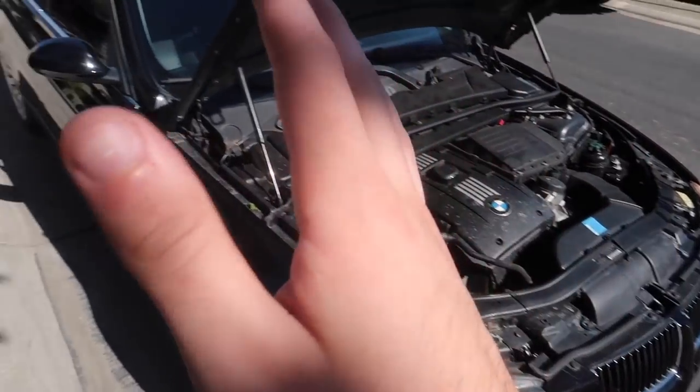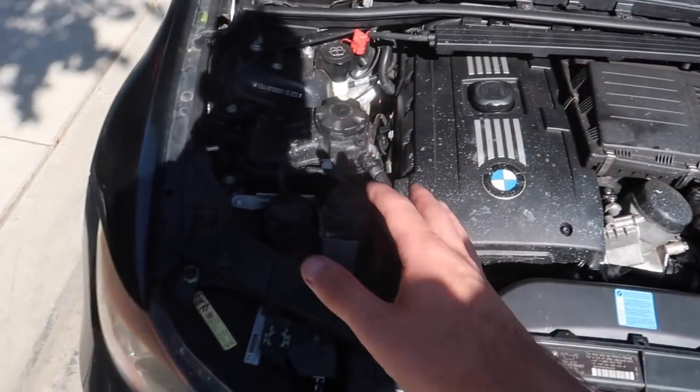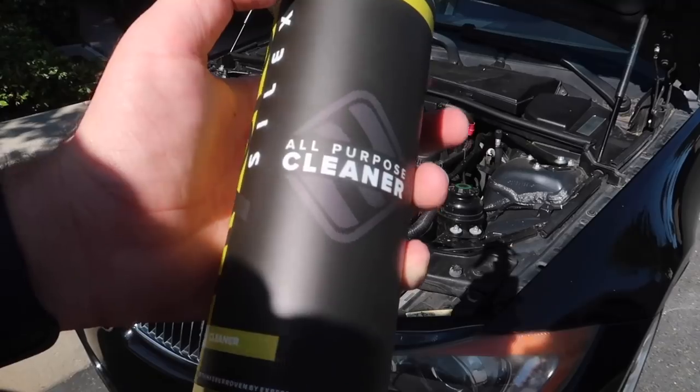It's kind of weird to think, but I actually like cars that are not modified when I buy them. So I kind of want to just clean all this up, just so when people look in the engine bay, they're not like, oh my goodness, what happened here, you know?